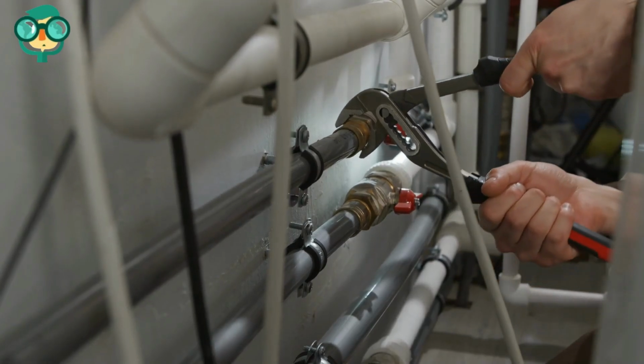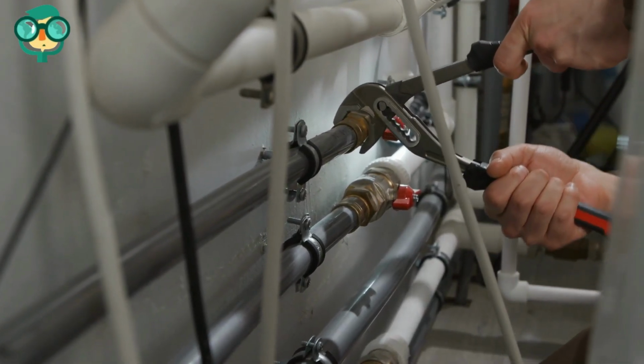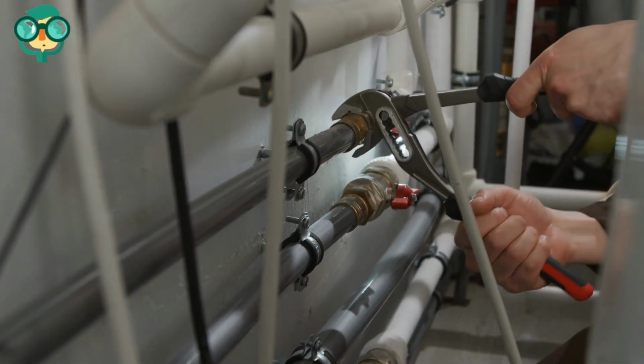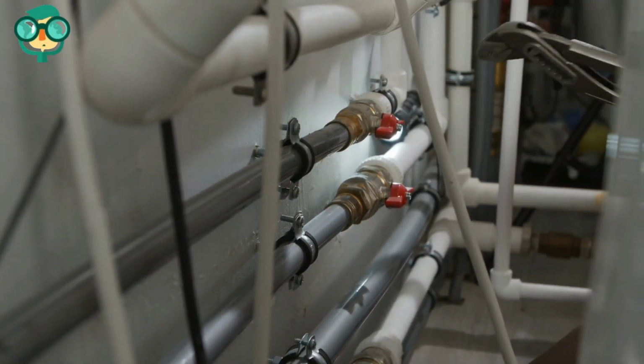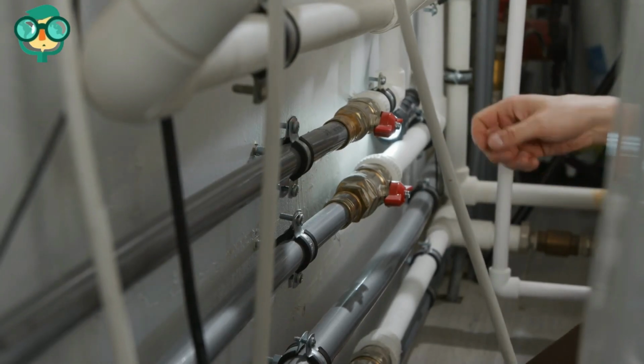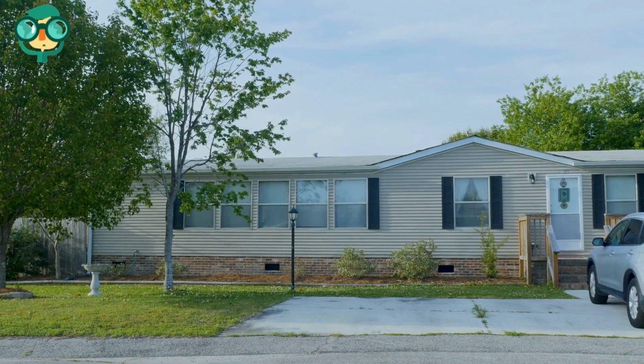Make any necessary repairs before listing the property. Pay particular attention to leveling issues, plumbing problems, and any other fixable features that will make someone think twice about buying your mobile home.